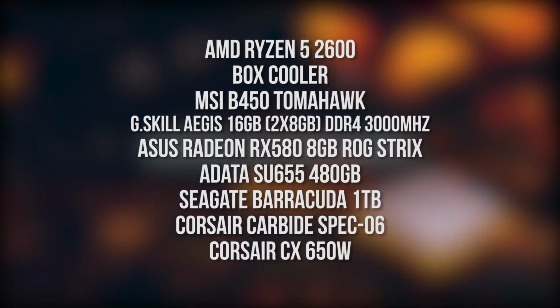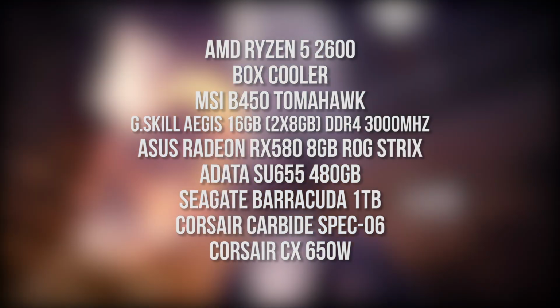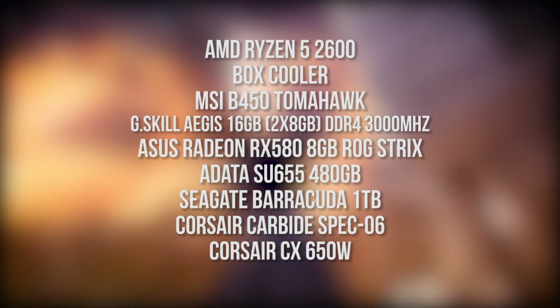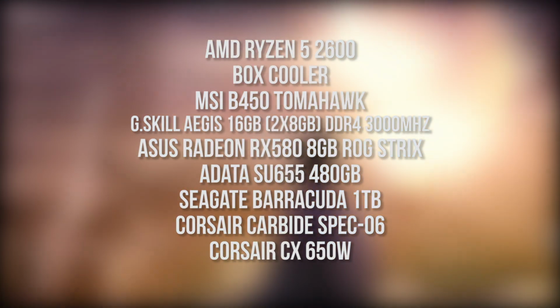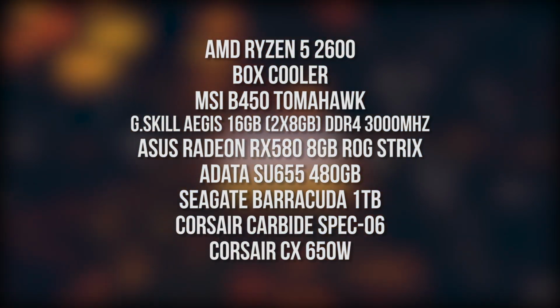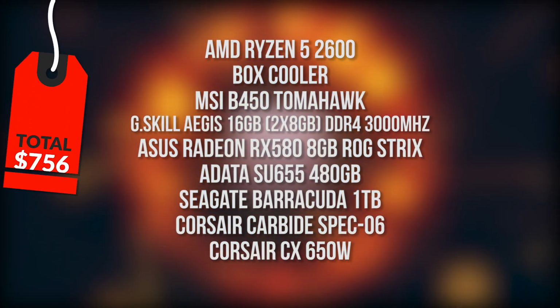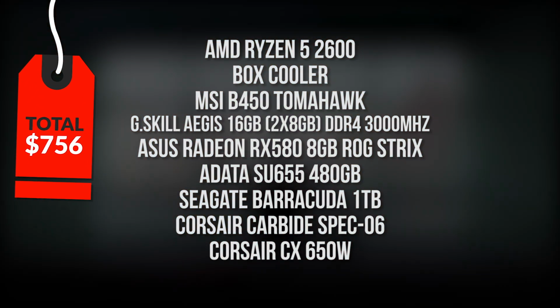For the system drive we chose the SSD from ADATA and it is their SU655 model. For the hard drive we have Seagate Barracuda 1TB drive. All that goes into the Corsair's Carbide Spec 06 case and powered by Corsair's CX 650W power supply. And this build will cost you $756.